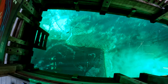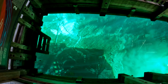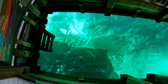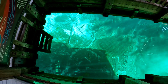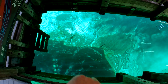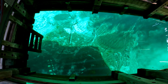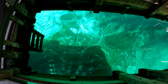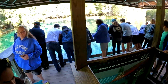And right there, I'm pointing at one of the whirlpools or whatever you want to call it, where the spring comes up out of the ground, and it looks gray right in that area right there. It's sand, and the water comes up through that sand and it makes the sand kind of churn and boil looking. It looks like it's boiling. And it's not, it's just water coming through the sand and disturbing the sand.